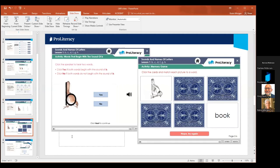Here you can see on the left side of the screen a practice activity where students are working on words that begin with the sound of the letter B. I was having a little trouble with my screen, so you may not see it exactly the way I do. In this activity, students click the speaker to hear two words. They click yes if both words begin with the sound of B, and no if both words do not begin with the sound of B.